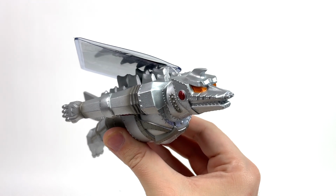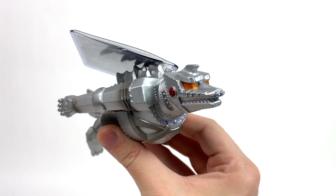Now, this is a pretty momentous release for the Movie Monster series, as this is the first time Mechagodzilla 74 has ever graced the Movie Monster series. Yeah, as far as Bandai Japan goes, they pretty much just kept reissuing the Godzilla Collection 74. By the time they finally made a Mechagodzilla 75, that kind of just became the default for Showa Mechagodzilla. So the fact that this exists is cool in and of itself.